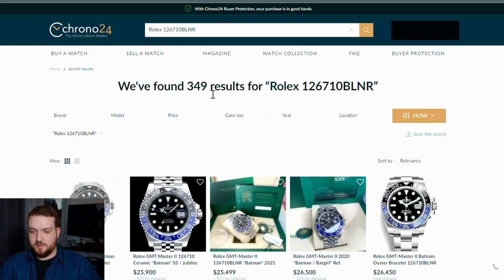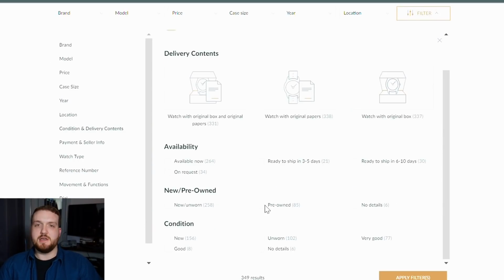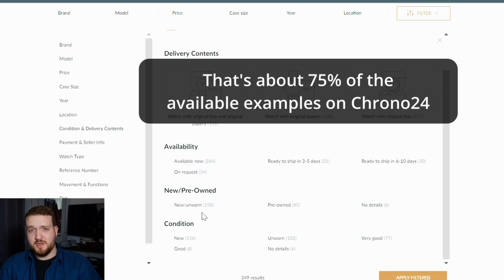And just to see here, Chrono24 has 349 results for the 126710. If we filter by condition and delivery contents, this is such a telling number to me. I mean, this says it all, in my opinion. New versus pre-owned examples: there are 258 new examples versus only 85 pre-owned examples. That's everything right there, right?